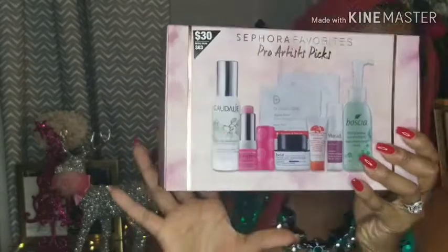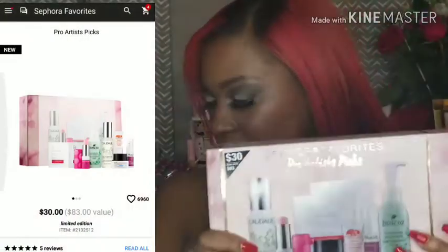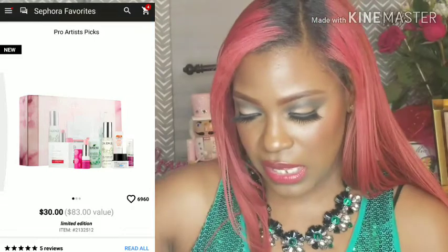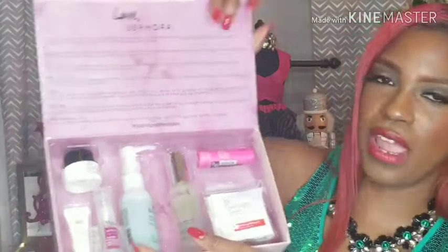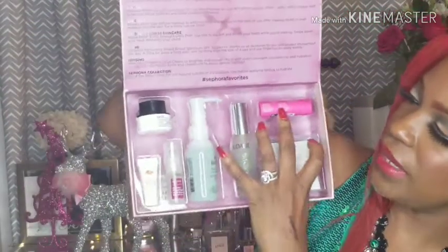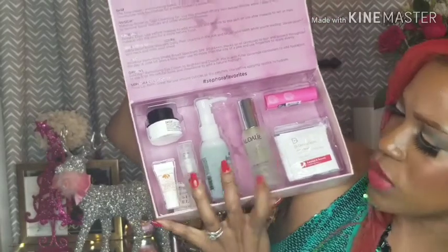We have the Sephora Pro Artist Picks. This is a really good deal. I really believe it's a good deal for this alone, and that's the Cartelette. Let me show you what it looked like. I love the Cartelette. It has this nice, wonderful spray, and I use it a lot for my clients. It has like a fresh, just a spa-like fragrance. And then they have a lippy, we have a moisturizer, we have the Murad, which is skincare. So this whole set is just bomb, and it's super cheap.